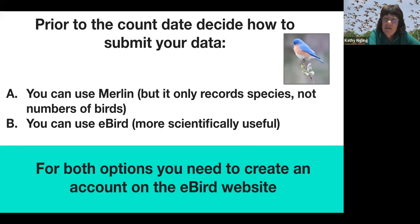Prior to the count date, you decide how you're going to submit your data, because submitting your data is really important. You could use Merlin like I showed you, but it's only going to record single species, not numbers of birds. You can't put how many bluebirds you saw. You can just put, you saw a bluebird. But you can use eBird to be more scientifically useful. That could be used by the scientists. Remember, you'll need to have an account on the eBird website before you can do this.